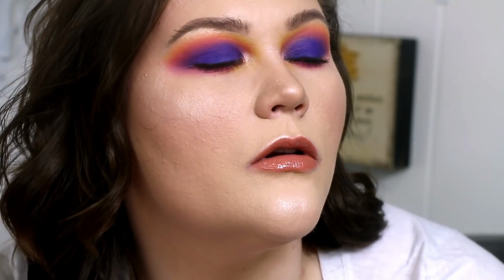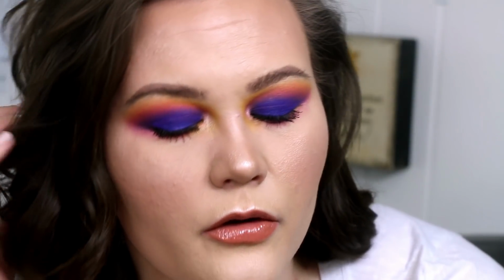Okay, you guys, this is the finished look. What do you think? Personally, I love the way the eyes came together. I have a couple thoughts that I kind of want to conclude on, but overall, I feel like this eye look looks so beautifully blended, structured, put together.